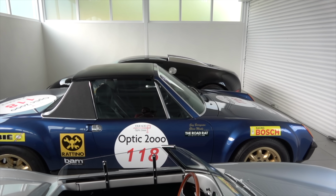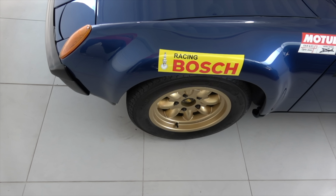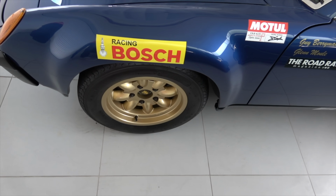So how hard was it to track down a 6? Because they made a lot less of the 6-cylinder cars, right? I think the 914-6 is probably one of the rarest production Porsches. Yeah. And in fact, I believe the 914-6 was made in the Porsche factory. Was it? The 914-4s were, I think, made in Volkswagen. Wow.